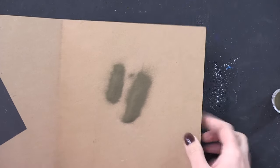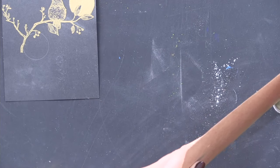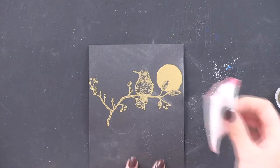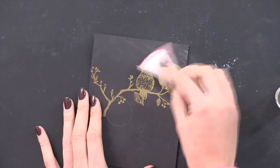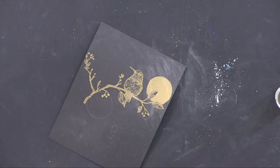So I've done that twice. Let me show you what it looks like one more time on that circle. The more times you do it, the more effective it is. It actually looks like the image is embedded into some wax circles. So same process. Make sure it's anti-static every single time, and it just keeps all them flecks at bay.